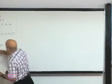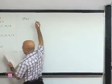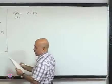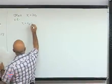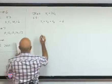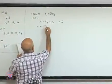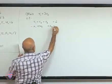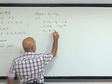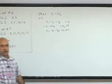Did we finish up the dictionary form? We didn't. We started on it, I remember, but we did not finish it. So let's just begin with the example problem. In the dictionary form, we had the problem of maximizing x1 plus 3x2, subject to x1 plus x2 plus x3, which is a slack variable, equals 6, and minus x1 plus 2x2 plus x4, which is again a slack variable, equals 8. And x1, x2, x3, x4 greater than or equal to 0.